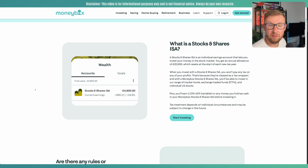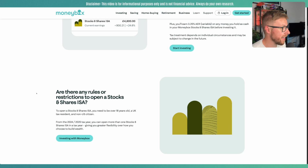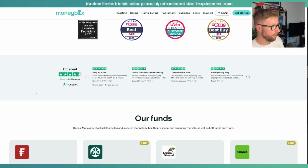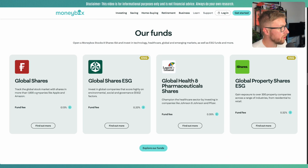It can rely on the element of being a beginner and not having that consistency to save money or invest money, using their AI tools and their roundup tools. But one thing that I will say is this: you can be a little bit restricted on this platform because it is, yes, obviously ETFs and they do manage them themselves. But the funds, as you can see here, the funding fee can be pretty high on some of them. Not all of them, but some of them. So just be mindful of that.